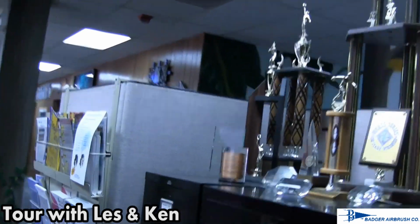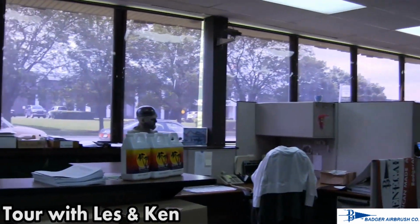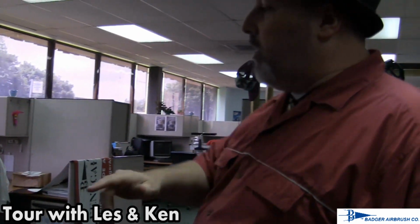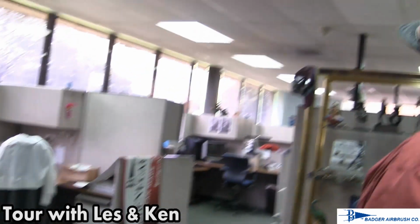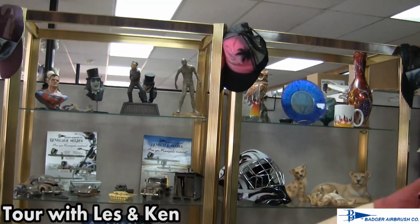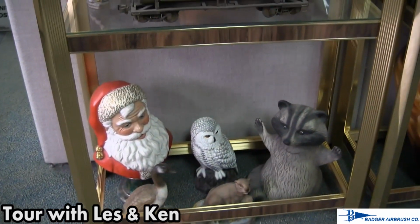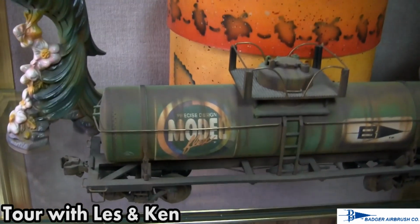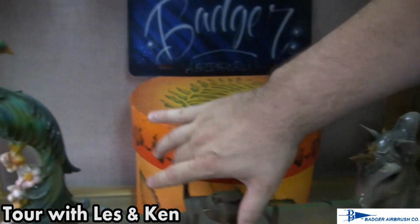And then this here is our office where just about everything happens, as far as orders coming into the building, activity-wise, stuff like that. These are boxes waiting for a customer to pick them up today. More finished pieces done with our product. The Santa, all the ceramic pieces are by the late Joyce Sheets. Any of the weathered stuff you see here, this is all Mac McCullough, who's featured on our weathering and detailing DVD.